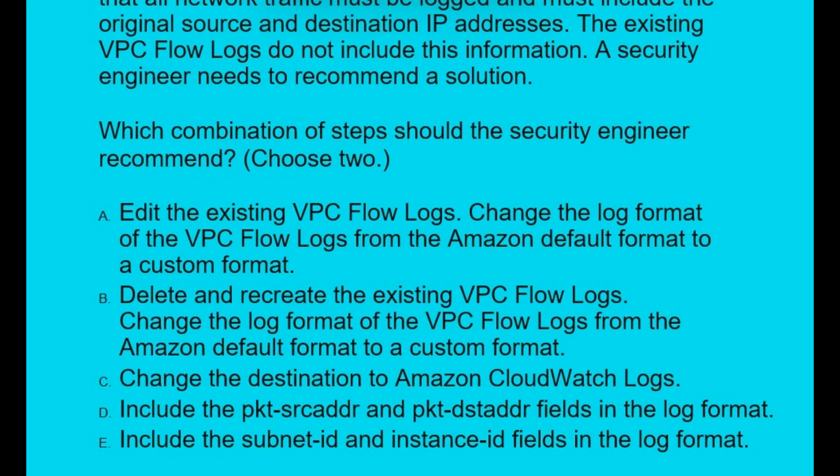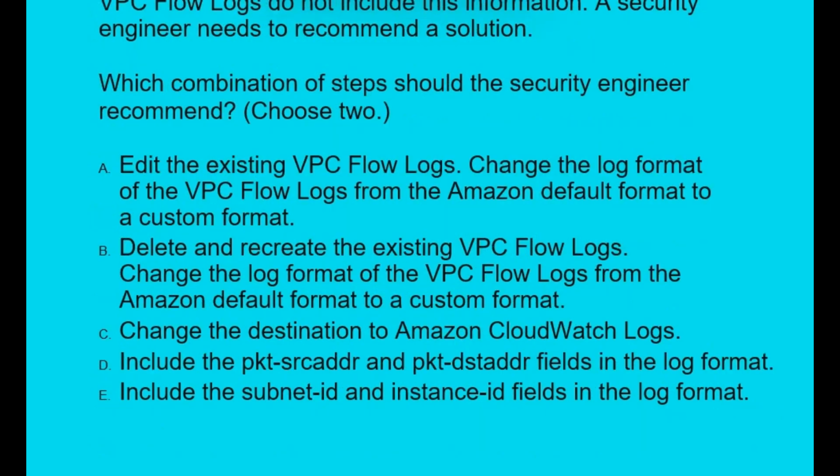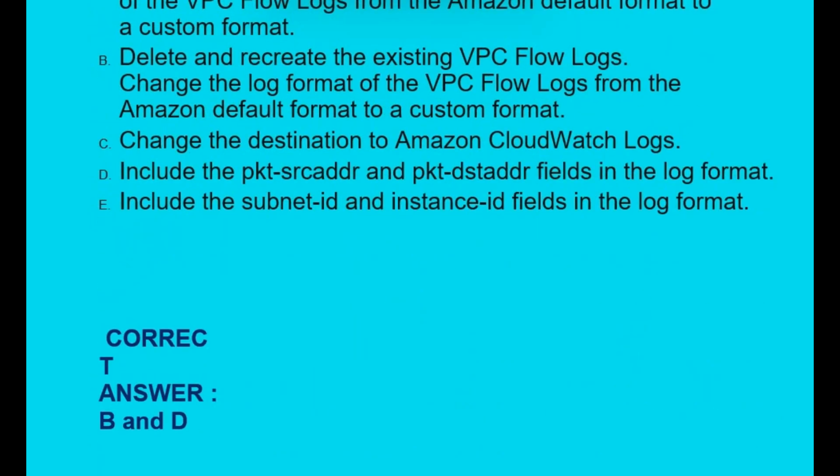Option C. Change the destination to Amazon CloudWatch logs. Option D. Include the PKT SRCADDR and PKT DSTADDR fields in the log format. Option E. Include the subnet ID and instance ID fields in the log format. Correct answer is option B and option D.